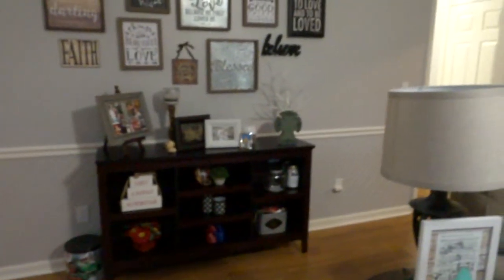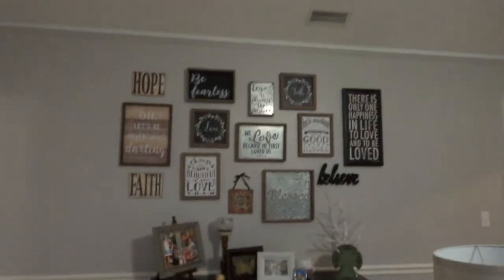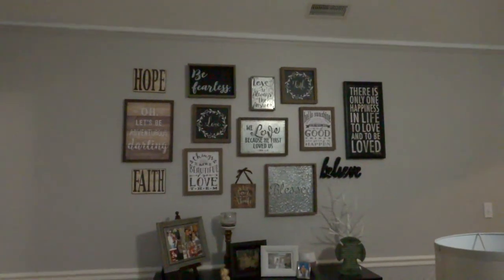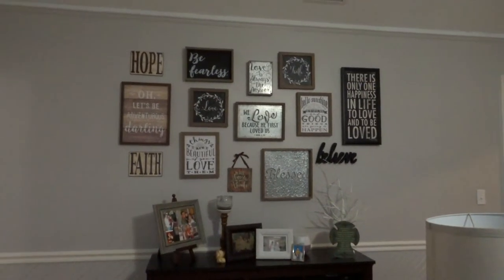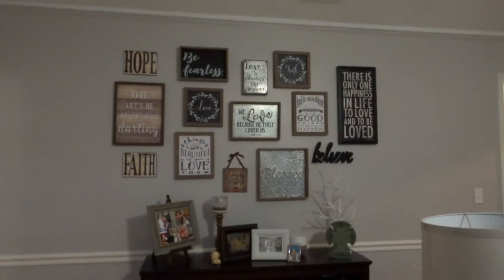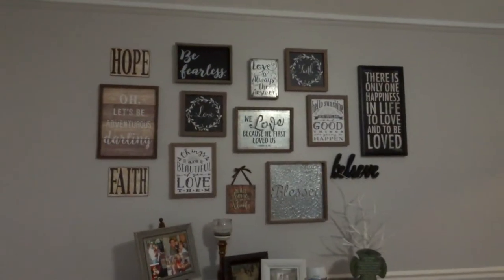Over here, sorry, it is such an overcast day that I cannot get any natural light in here. This, I love this wall. I'll see if I can put a picture of it at my old house too, but I wanted a gallery wall, and this just came to be. So these are about 3 years old, I would say, all of these.